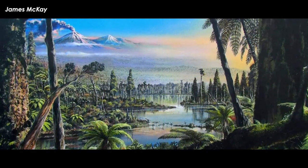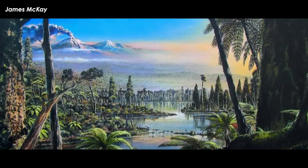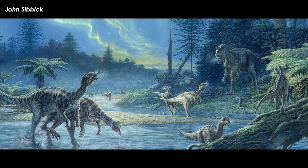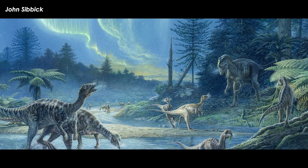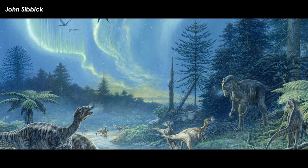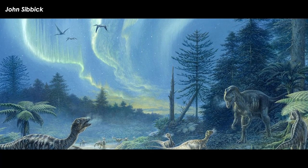by atmospheric carbon dioxide levels of around 1,000 parts per million by volume. In the near absence of proximal geological records from south of the Antarctic Circle, it is disputed whether polar ice could exist under such environmental conditions.